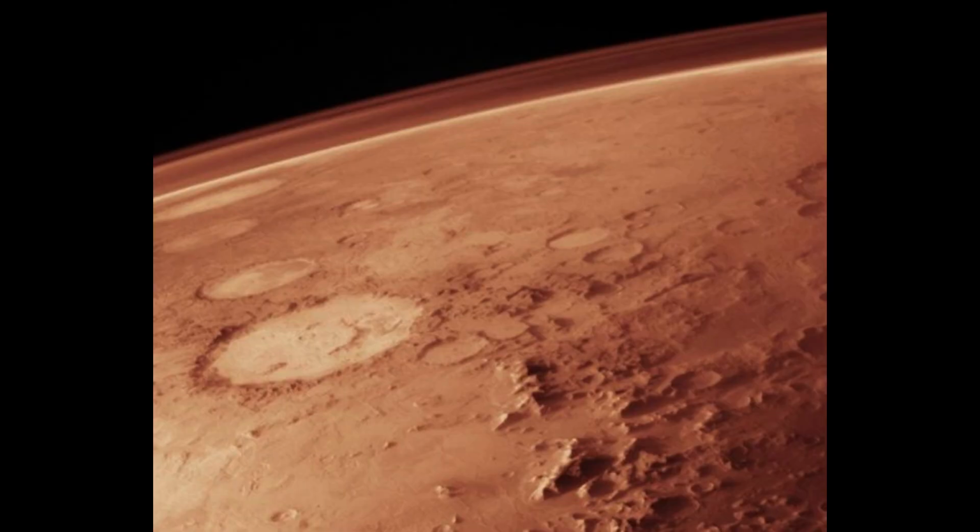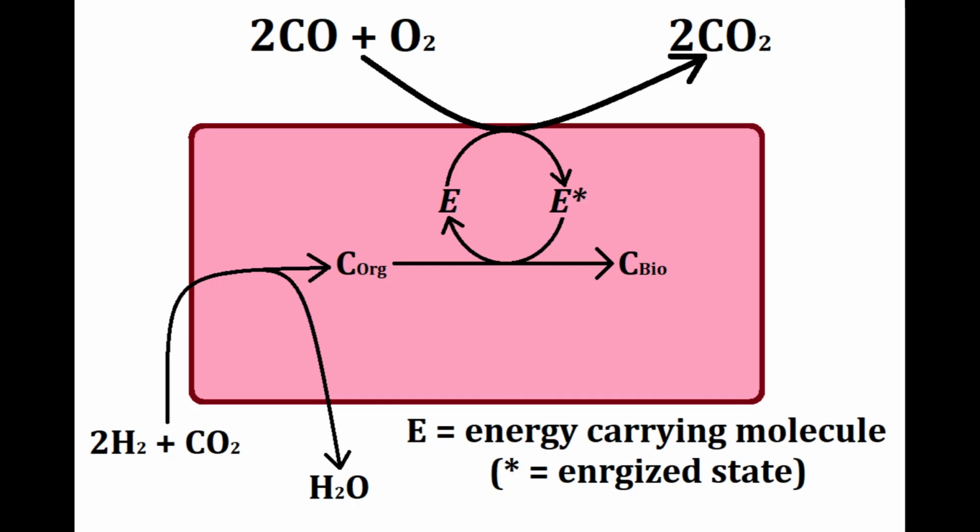Although a trace gas oxidizer on Mars would still have to metabolize hydrogen to produce organic molecules. Would the organism react with carbon monoxide or carbon dioxide? Well, each would have benefits. Carbon dioxide is far more abundant in the Martian atmosphere, but carbon monoxide is more reactive and thus would be easier for an enzyme to catalyze.